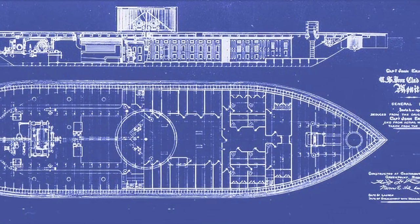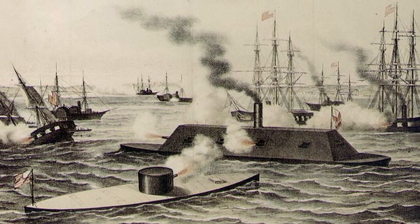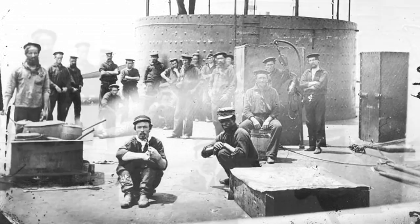USS Monitor, a ship whose design and success heralded the beginning of a new era in naval warfare. But every sailor knows, it's the crew that makes a good ship. I take that to also mean, explore a ship and you may get to know her crew.